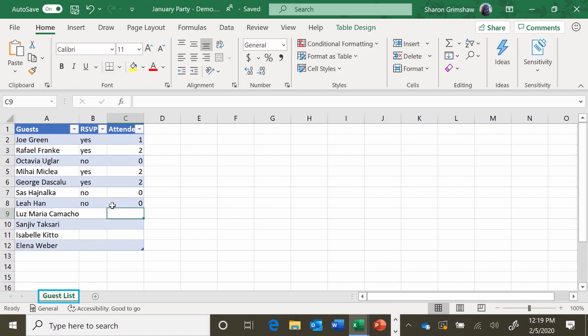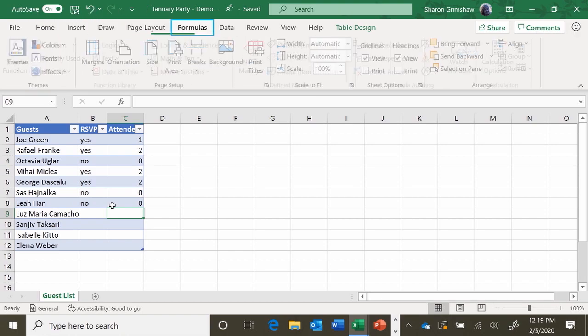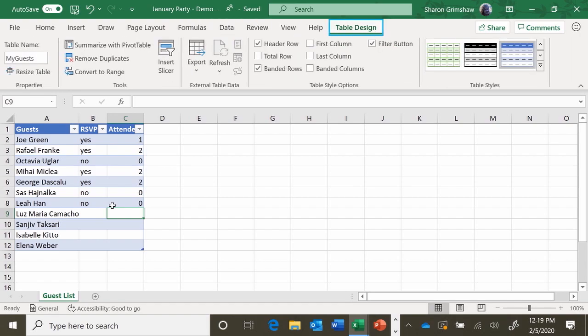January party, demo, exit table, sheet tab, guest list tab item, status bar, accessibility checker, accessibility, ribbon tabs, home tab item, 2 of 11, selected, Alt, H. I'm now in the ribbon, and I'll arrow over a few times to get to the contextual ribbon called Table Design. It's all the way at the far end of my ribbon. Insert, draw tab, page layout, formulas tab, data tab item, review tab item, view tab item, help tab item, table tools, table design tab item, 11 of 11, selected, Alt, Y, JT.